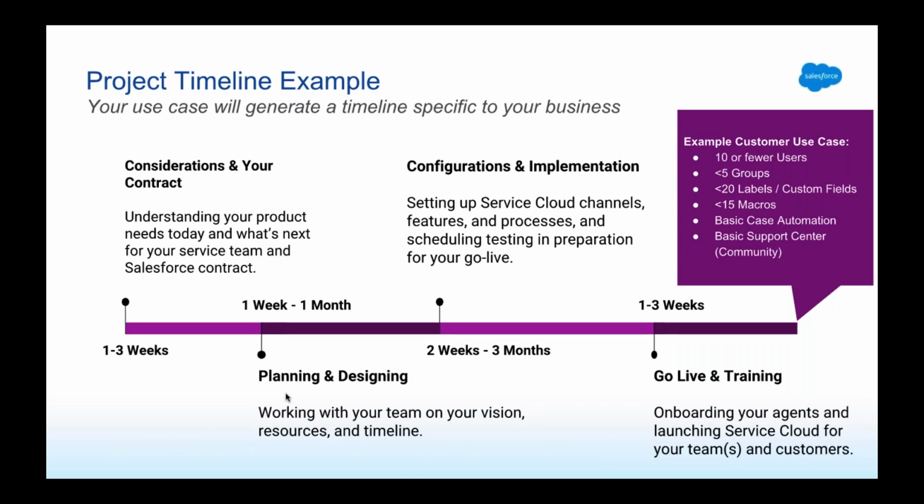You can see the stages or milestones that I broke out include considerations in your contract, 1 to 3 weeks. Planning and designing, so working with your team on your vision, your resources, your timeline. That's a lot of what we focused on here today. You could do that in 1 week to 4 weeks. Then there's the actual configurations and implementation. This is when you would set everything up in Service Cloud, the features, the processes, move your data over and begin scheduling that testing in preparation for your go live.